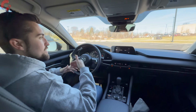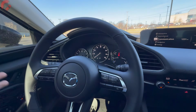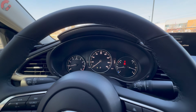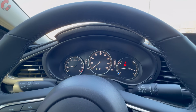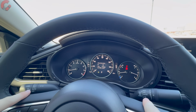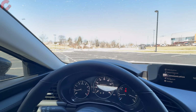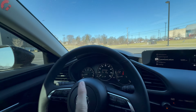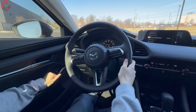Now, starting off with the interior features here, we'll take a look at the gauge cluster. This is your typical Mazda fare where you've got the 7-inch reconfigurable display in the middle. You can switch a few different designs, and then you got the traditional analog gauges on the outside edges. Of course, your high-end trims can get a head-up display. You won't find that on this model, but you will still find rain-sensing wipers. That is a standard feature on all the trim levels.